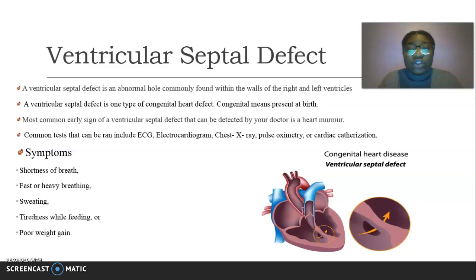So what is a ventricular septal defect? Basically, it is a hole that is commonly found within the wall between the right and left ventricles. A ventricular septal defect is one type of congenital heart defect, which means that this defect is commonly found at birth. The earliest signs of a ventricular septal defect can be detected by a doctor by the sounds of a heart murmur through a stethoscope.